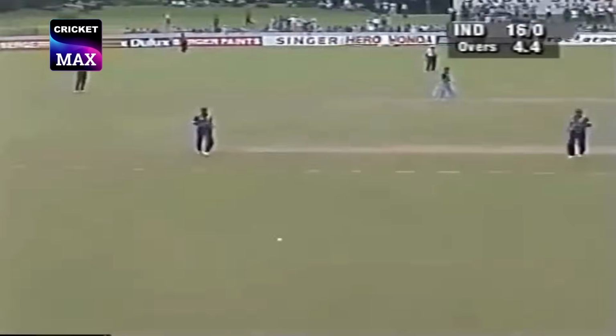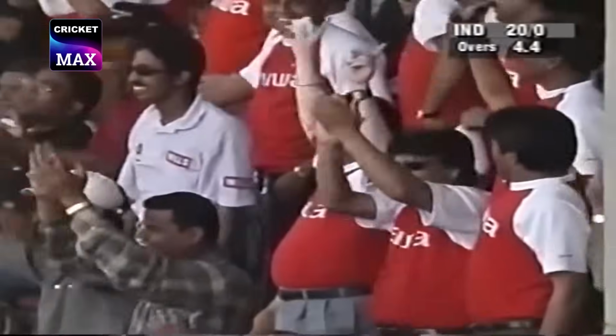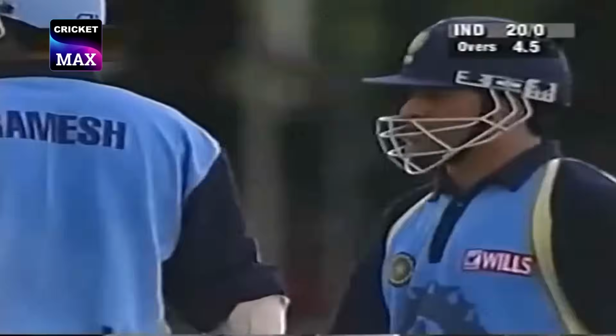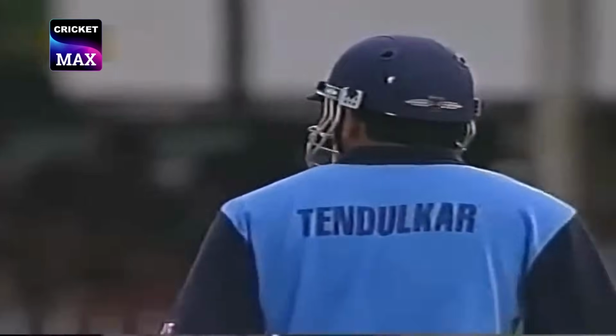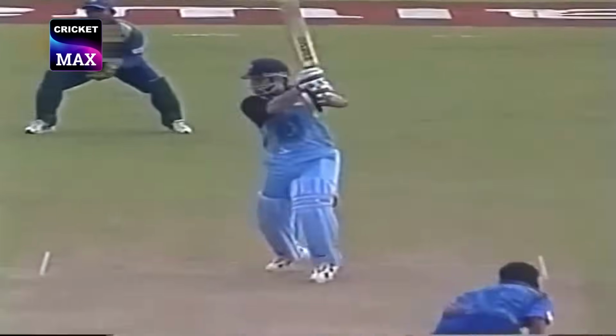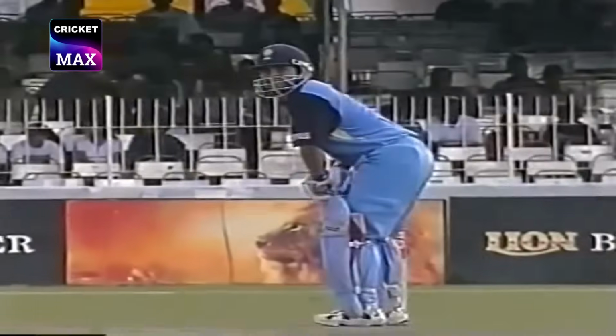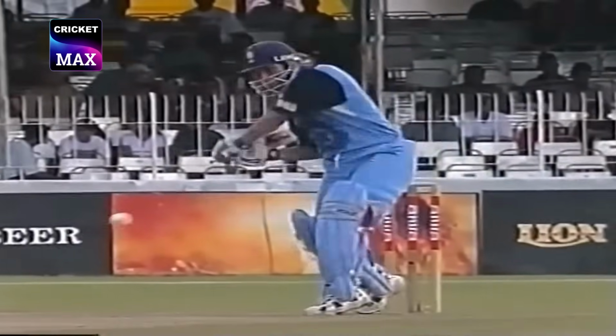Oh, good shot on the up and through the offside field. This is vintage Tendulkar. A beautiful on the up drive. It went whistling through the offside field, and that's brought them to their feet. And it'll give him some confidence too. Watch this. Wonderful stuff. Absolutely perfect. Just sort of eased it down towards the cover boundary. Just waited on that one on the up, and just a full flow.